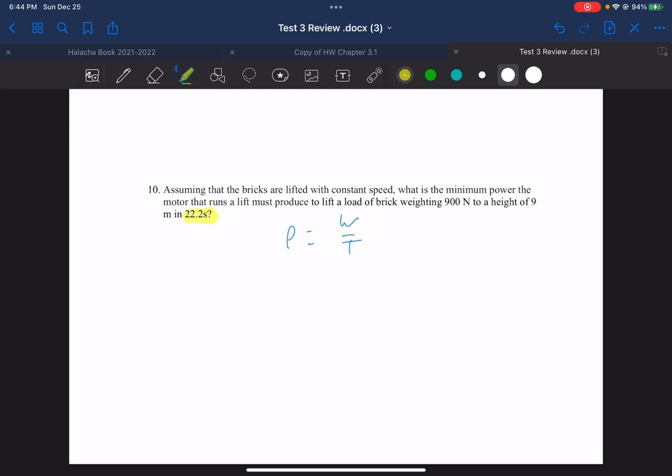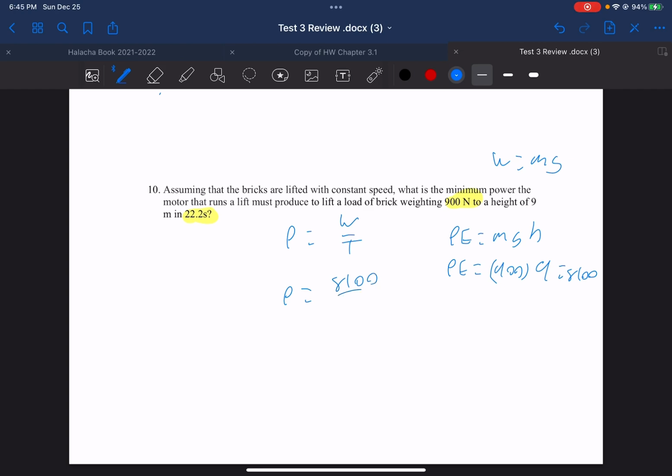Well, we have to figure out what their change in potential energy is going to be. So initially, the potential energy is going to be 0 because it's on the ground. You're lifting it 9 meters, so that means that the final potential energy is PE equals mgh. This is a tricky problem because they do not give you m, they give you the weight, which is mg. So weight equals mg. So instead of substituting in 900 for m, you substitute it in for mg. So you end up with just the PE being 900 times 9. And that gives you 8,100. So that is the change in potential energy, and as a result, it is the total work. So as a result, the power is going to be 8,100 divided by 22.2.